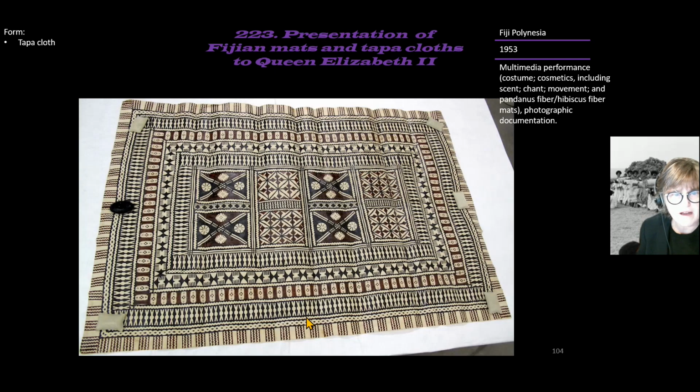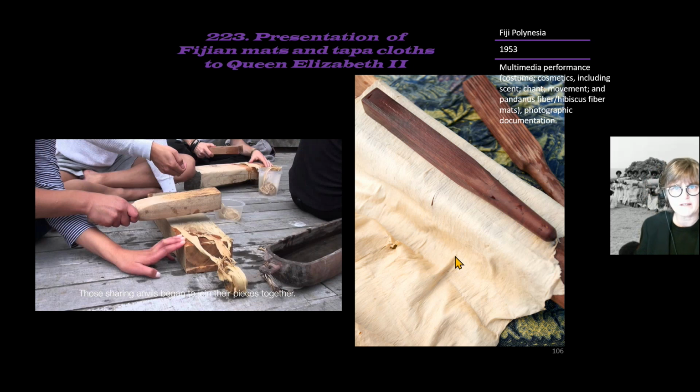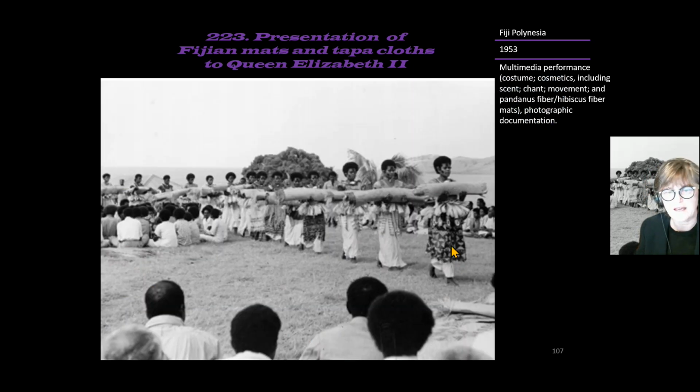Here's a tapa cloth that we've covered before, and this tapa cloth is painted. So remember, it starts with a mulberry bush, the flesh of it. This woman is tearing off the outside of the mulberry plant, and then it's being pounded and made into this wide cloth. And again, that's what the women are wearing. It's painted.